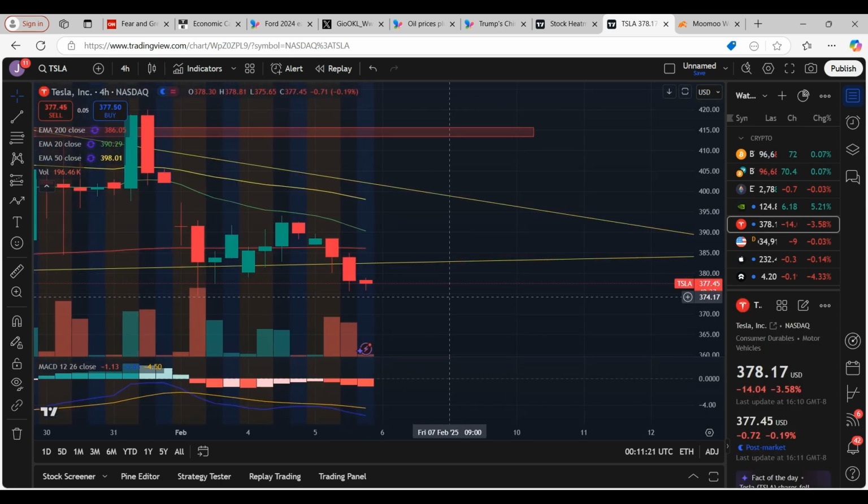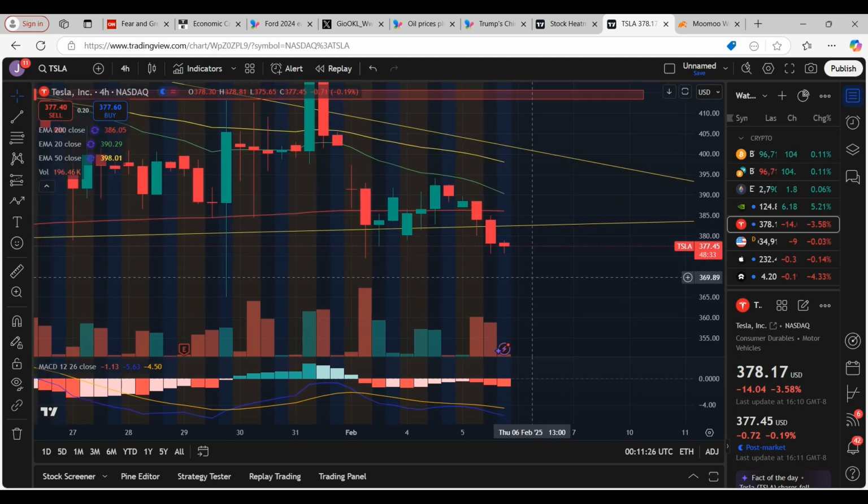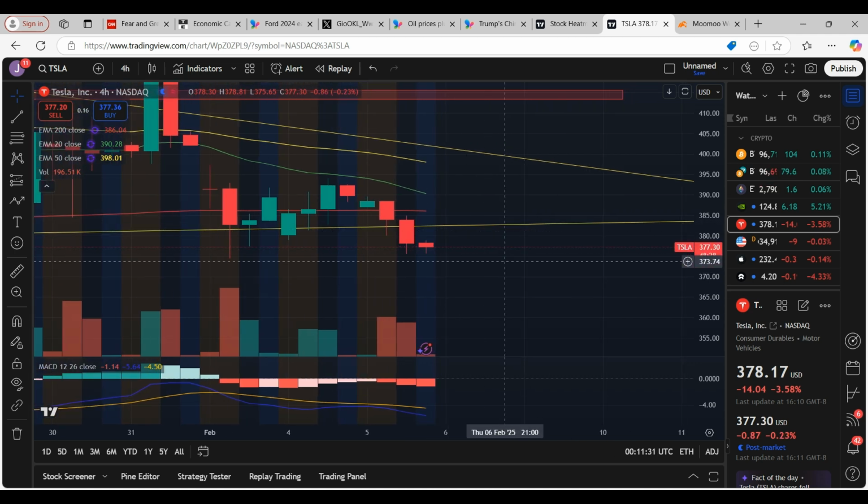Tesla's a little bit lackluster. I need to see if this holds 375-ish. If that does not hold, we may dip a little bit lower towards like 368. I want to see 375 hold though, just to be safe.